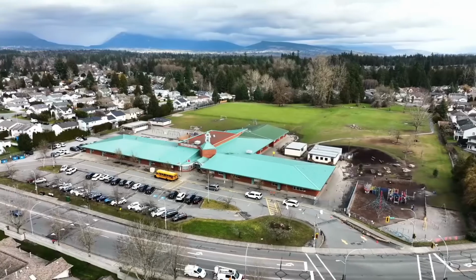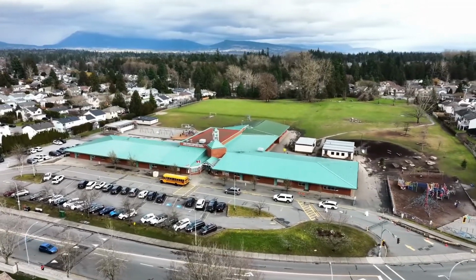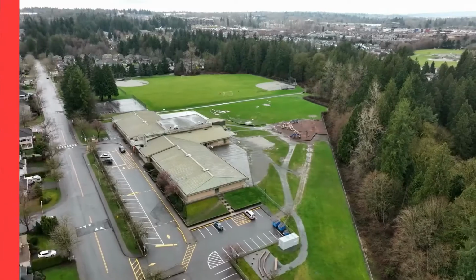Next, let's talk about the schools. As I already previously mentioned, Walnut Grove has some of the best schools in all of Langley. There are 7 schools in Walnut Grove, including Walnut Grove Secondary, Bothwell Elementary, and Alex Hope Elementary.